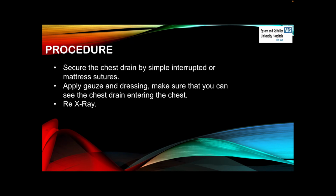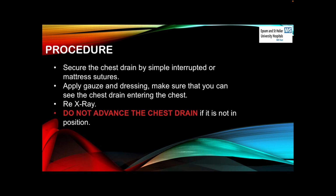Re-X-ray after that. This is really important. You have to make sure that the chest drain is in the right position and is not kinked inside. These are really important steps to be done. Do not advance the chest drain if it is not in position. So if you see that the chest drain is not in position, do not advance it. You have to do another one. You can pull it if the chest drain is deep in the thoracic cavity, but if it is not deep, you cannot advance it after the procedure.